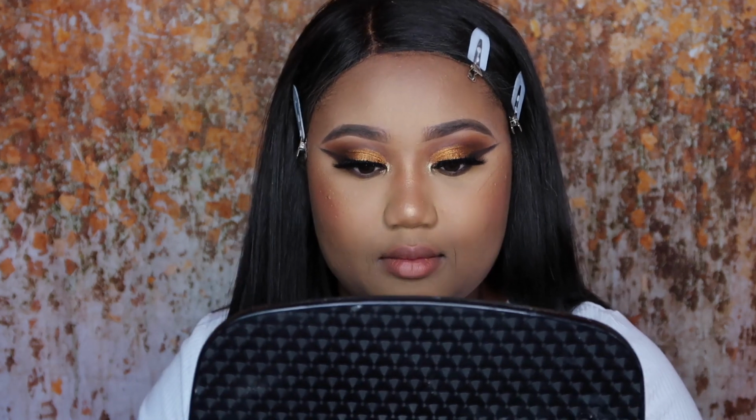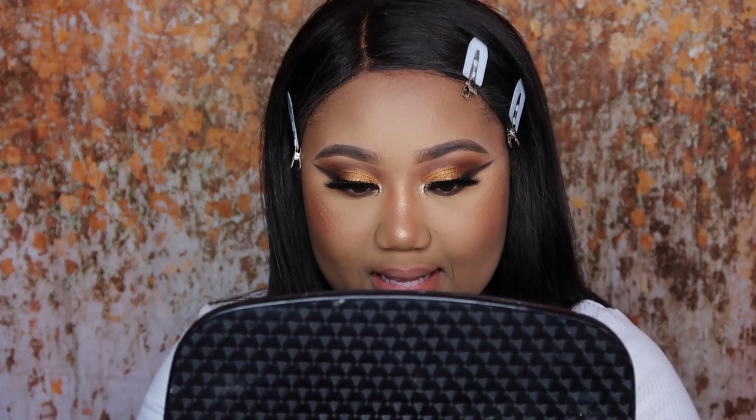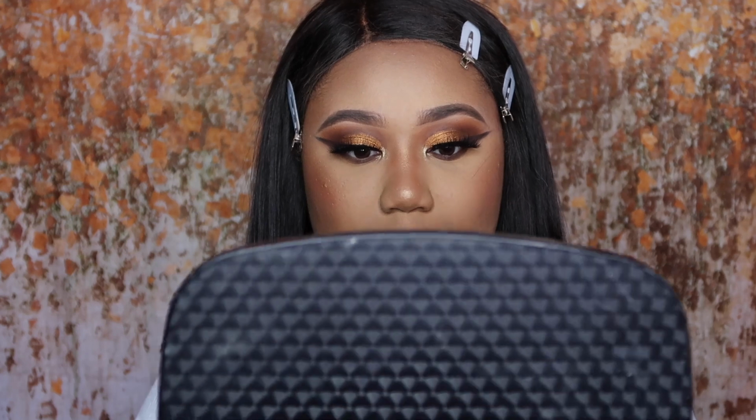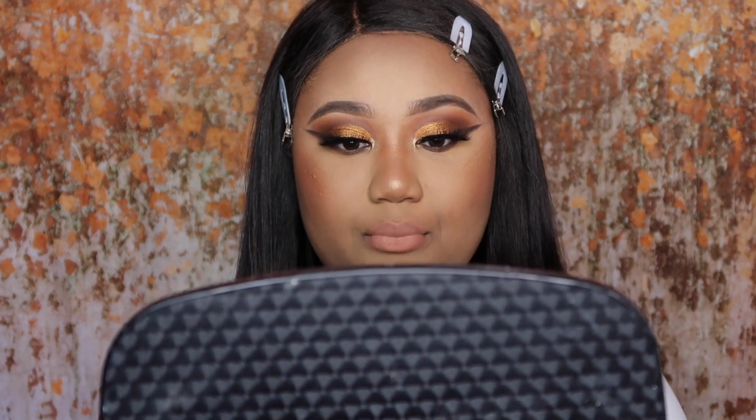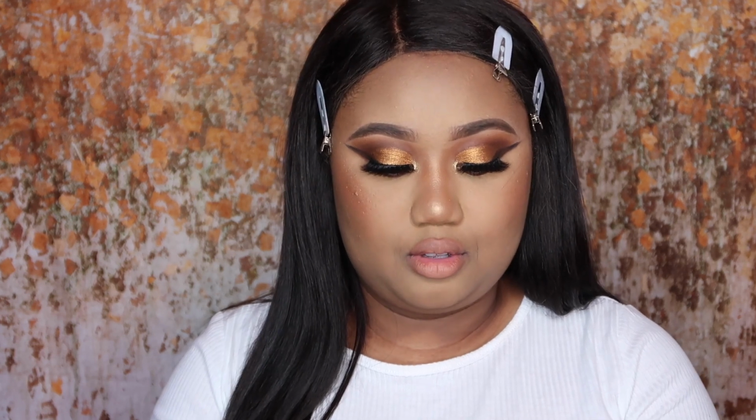That actually smells really good. Wait, y'all. I'm actually absolutely in love with this shade. It makes me want to go buy more. The lipstick though is really, really pretty. However, this lip liner, I just wouldn't pair with it. I'm gonna go ahead and wipe off this lip and then go ahead and try it with Rust Nude.